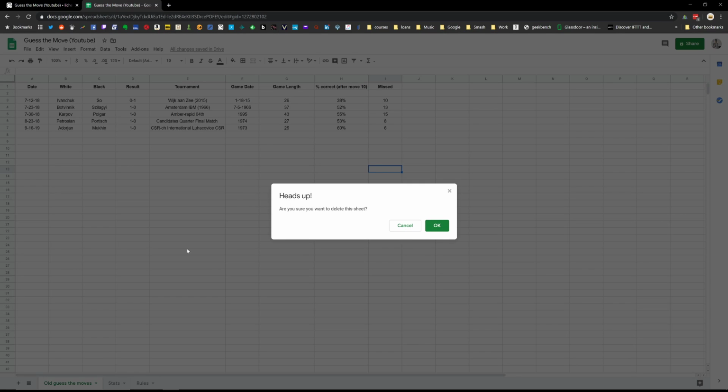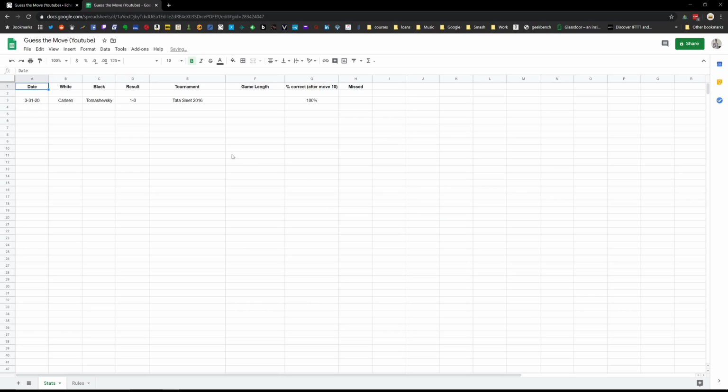But now we don't really need this one anymore. I just want to show you what it looks like when you've started doing stuff. So here is a blank one. It says 100, but if we put like 40 and missed 20, it's not going to be 50 because we're starting from after move 10. So if we want to get 50, we would have to put 15 here, I think. I'll go over this again in the other video, but we just put how long the game was here, and how many moves you missed after move 10 if you're following my formula.